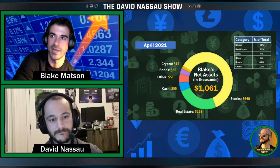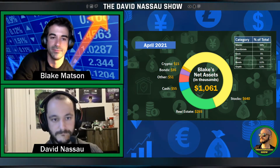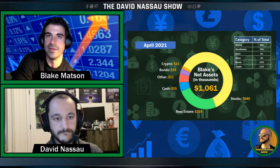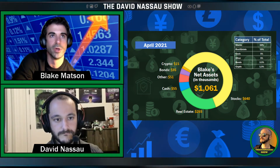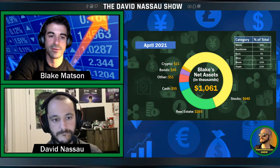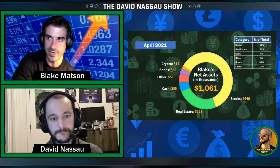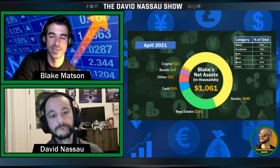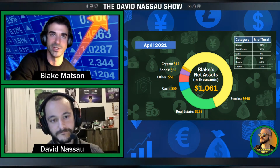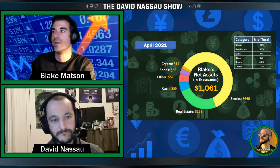And then real estate, most of that is home equity, so it's me paying off my mortgage. And then a little bit of that is Wealthfront. When you have an IRA or any kind of retirement account with Wealthfront, they'll put some of your funds into real estate investment trusts, the REITs, which is basically real estate turned into an ETF that you can trade.